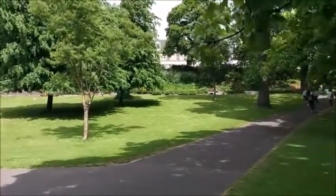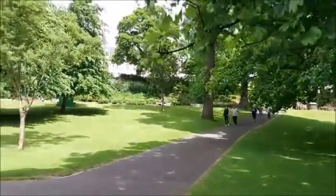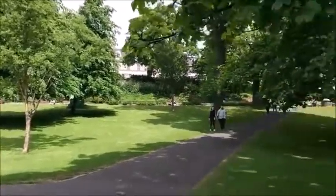Let me just turn it around so you can see a wee bit more. So we've got more of the gardens, and up the top there we've got lots of herbaceous border with roses and other beautiful flowers and plants.